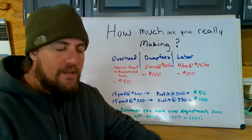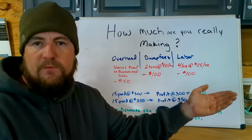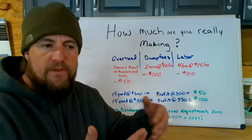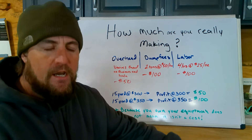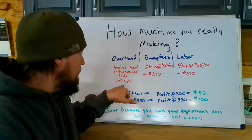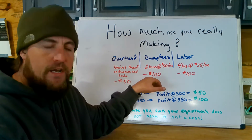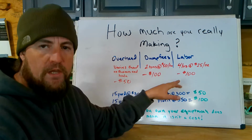Even with scale, you're picking up one way south and the next one that needs to get dropped off is way north, and you really don't save any time that way. So we're figuring $50 for overhead. We're figuring $100 for 2 tons and $100 for labor.